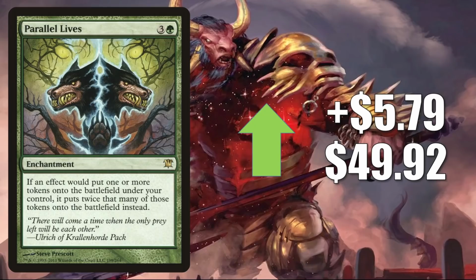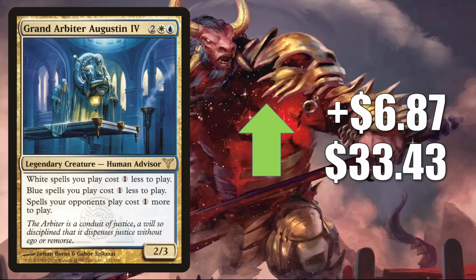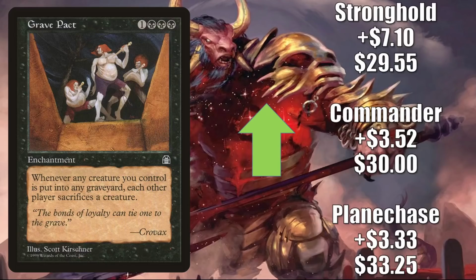Now let's look at some cards going up in value, beginning with Parallel Lives. This goes up $5.79 to $49.92. Highly played Commander card, getting more play now due to some Kaldheim cards again. This is in Koma, Cosmos Serpent and Lathril, Blade of the Elves, as well as others. Grand Arbiter Augustin IV. This goes up $6.87 to $33.43. Fairly popular Commander, also in the 99 of many other builds there. Grave Pact. This has seen additional Commander play in Tergrid, God of Fright builds, also got a Command Zone mention this week.